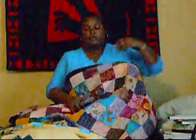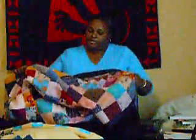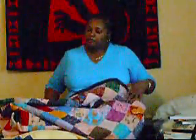A long time ago, people used to take old clothing and cut it up and make quilts. Now, mostly we buy our fabric from the store. I'm going to show you some old quilts that might have been made from people's old clothing. I come from a line of quilters, and many of you probably do too.